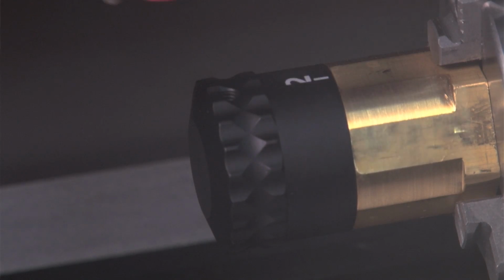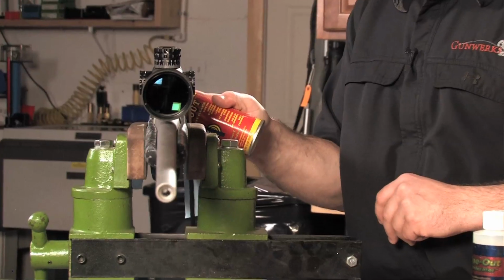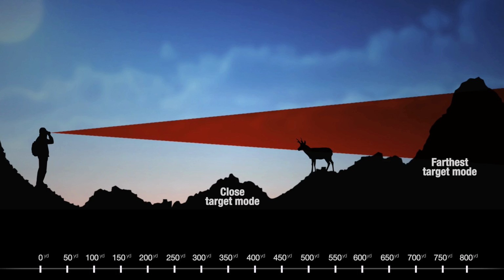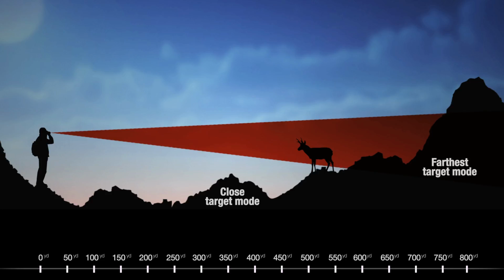We also have some unique segments for you in the out-of-the-box, building custom turrets. We've got a do-it-yourself segment on cleaning your rifle. We've even got a really neat range-finding technique segment in our shooting tips. But first off, we're chasing big bucks.